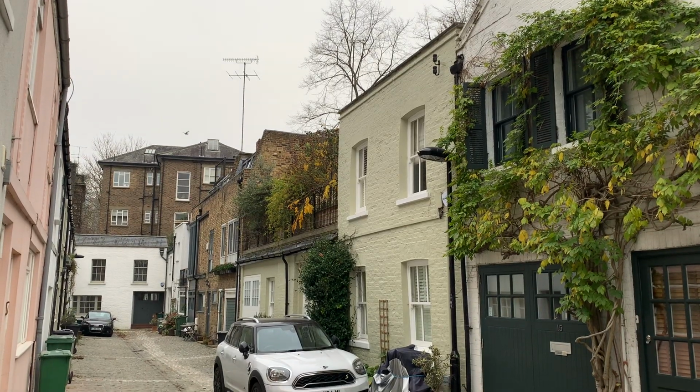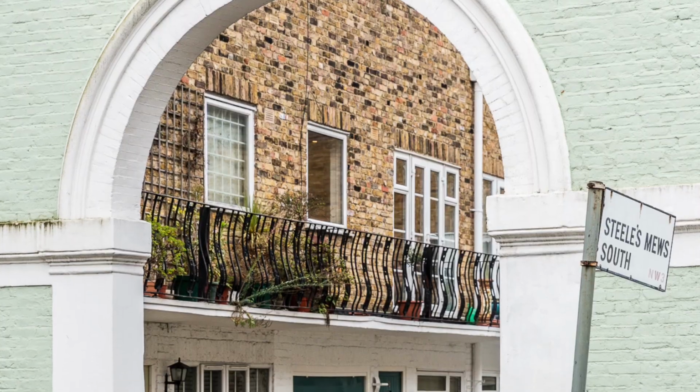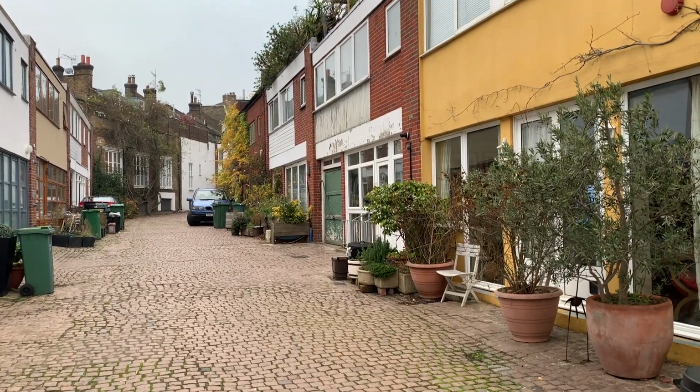Up in North London, Belsize Park has lots of pretty mews as well. From ones with elegant archways to ones with unique houses, they're great to spot. You can use my blog post about Belsize Park to find my favorites.